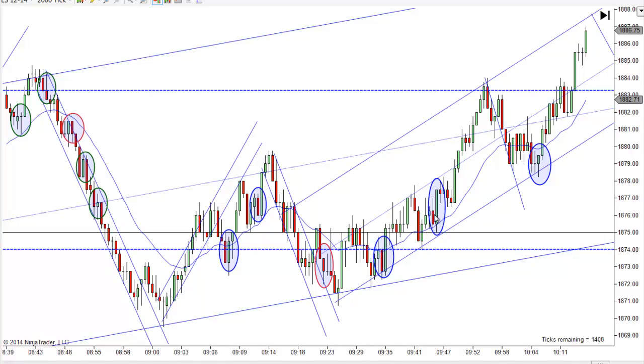And it was tempting to go long here, but you got a new high. It's a first entry, so just wait and see if you'll get a second entry, because it could turn down and break the trend line. And it does turn down, and it goes out the bottom and turns and goes right out the top.